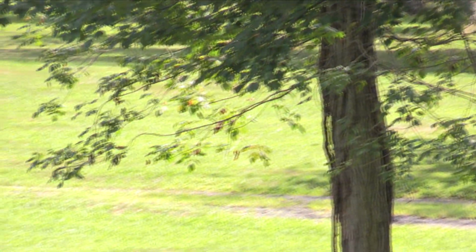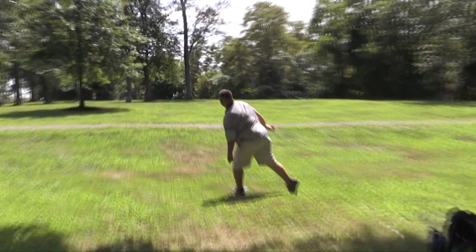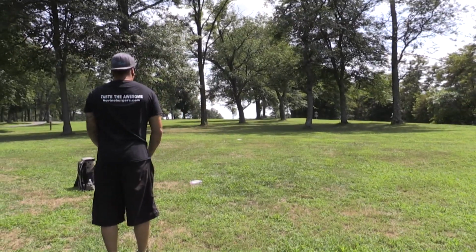Chris threaded that perfectly through that gap. Looks like that's going to be the longest drive in the group. John's going with the sidearm. Expect more of a roller shot here. He went with a forearm roller, and that rolled him right into that vegetation.